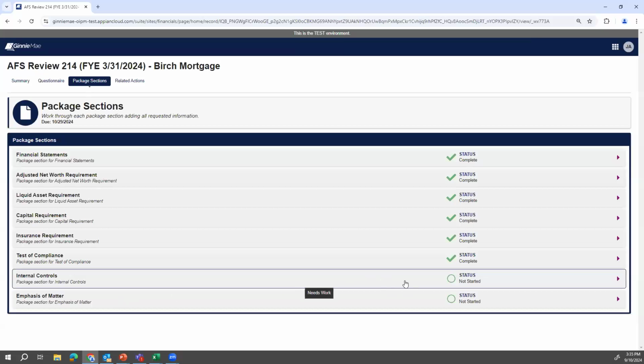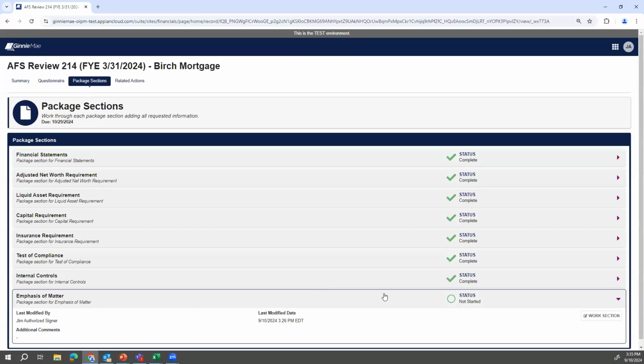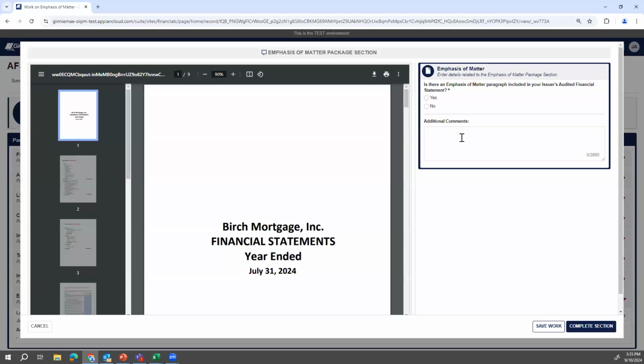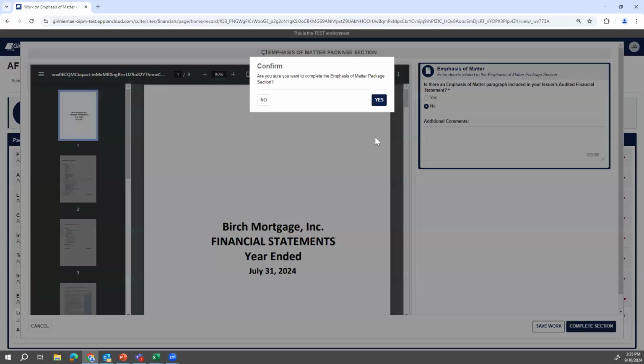And kind of similar for internal controls and emphasis of matter, it's just going to ask us if there were material weaknesses or significant deficiencies found. Again, for the sake of this example, no, but if there is, you'll click yes and fill out a little bit more information about what was found. And then lastly, our last package section, the emphasis of matter. Again, for our example, we do not have an emphasis of matter paragraph, so we're going to click no, but in the case that you do, if you click yes, it's going to ask you for a little bit more information here that you'll have to populate, but there is not, so no, and then complete section.